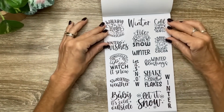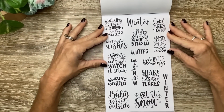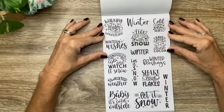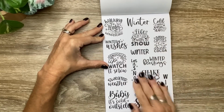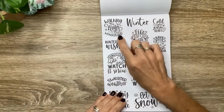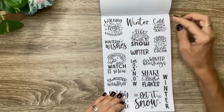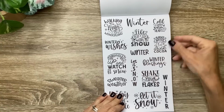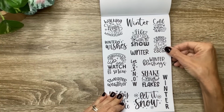And then next, we're going to go into our quote stickers. And I absolutely love having the quotes right here in the sticker book so you don't have to go search. So these are on paper and another sheet on clear. It says, walking in a winter wonderland, winter, cold hands, warm heart, winter wishes, life is better with snow, save water, drink cocoa. That's so cute.